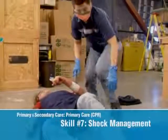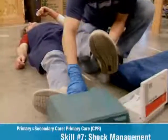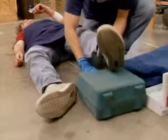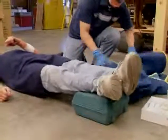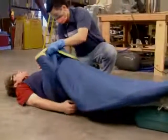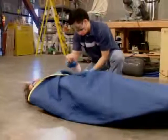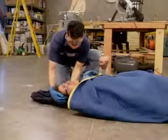Shock is the body's response to serious injury or illness. Shock can be life-threatening and happens when not enough oxygenated blood reaches the body tissues. This occurs due to serious bleeding or when the body no longer regulates blood flow to the tissues. In general, always treat an injured or ill patient for shock, even if the signs and symptoms for shock are absent.